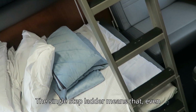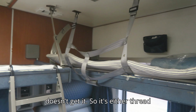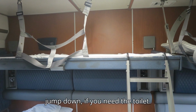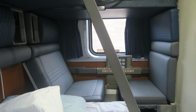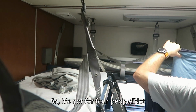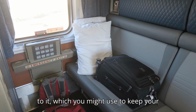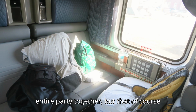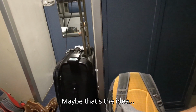The single step ladder means that even though you can move it, at night somebody doesn't get it. So it's either thread yourself through the safety straps or jump down if you need the toilet. Younger travelers might have an issue. So it's not for 4 people. Not really. There are 2 singles right next to it, which you might use to keep your entire party together, but that of course will double or triple your ticket price. Maybe that's the idea.